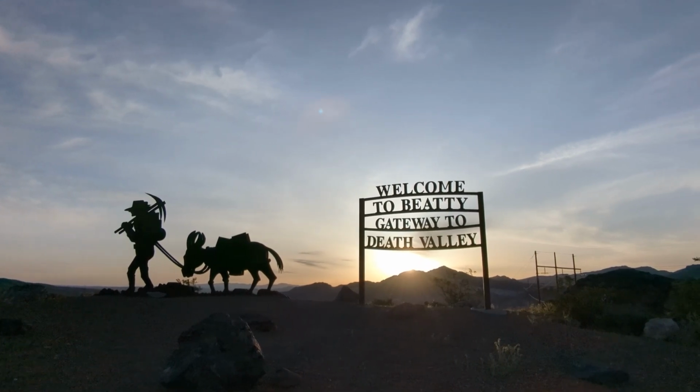It's 6:30 a.m., day 2 of our trip, and we're heading back to Death Valley. We tried to get up as early as possible, but we did wake up at 2 a.m. yesterday and we needed a little extra rest.